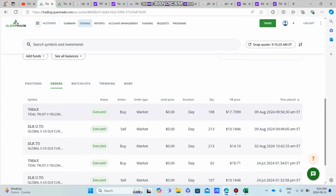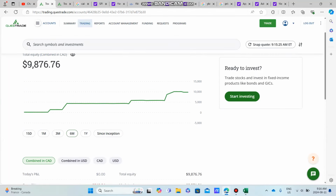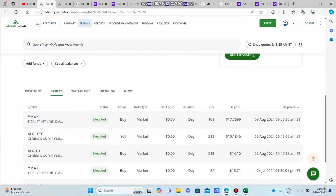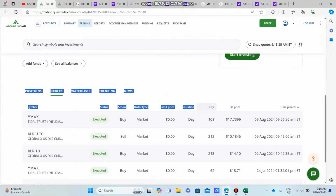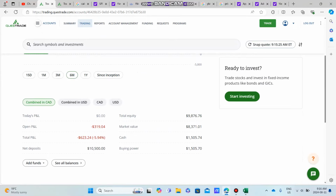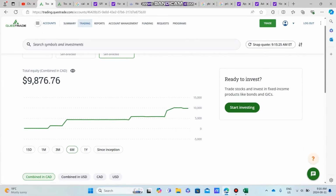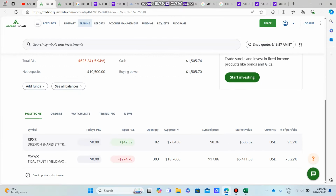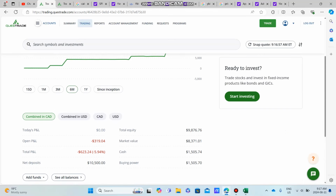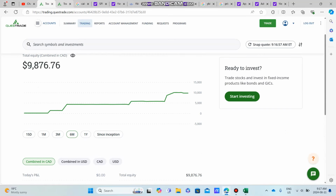And in terms of this portfolio, I'm trying to take advantage fully of the dividends from Yieldmax, and also the price reduction that we just seen in the S&P 500, which translated to Yieldmax. So that was my recent buy, 108 shares. Definitely looking to add more. And the thing is, the more money that I add into this portfolio, the more money I'm going to receive on a monthly basis. And then in turn, the more shares I'll be able to reinvest and buy every single month.